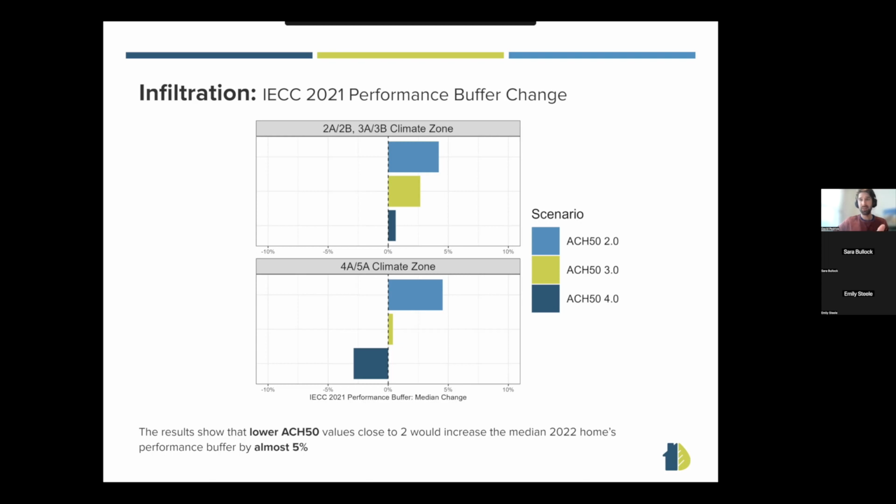So if we see that there's not much of a change at 4 ACH, that most likely means the average ACH number for the homes in this analysis was right around that 4 ACH value, because when we changed it, it had a very small impact. If it was much worse, we'd expect it to be very negative. If it was much better, we'd expect it to be very positive. And if there's no change, that means that's about where the average value is. So for these homes, the average value is probably about 4. If we moved it to 3 ACH50, we see about a 2.5% increase in performance, and 2 ACH, about a 4% increase in performance.